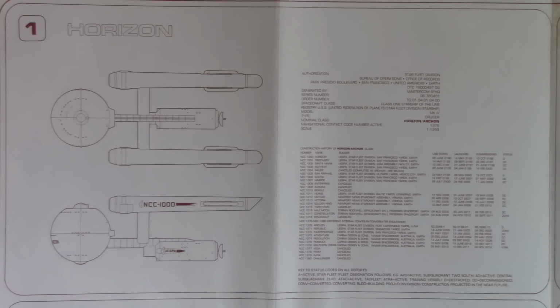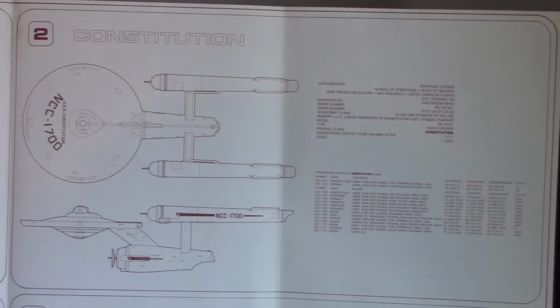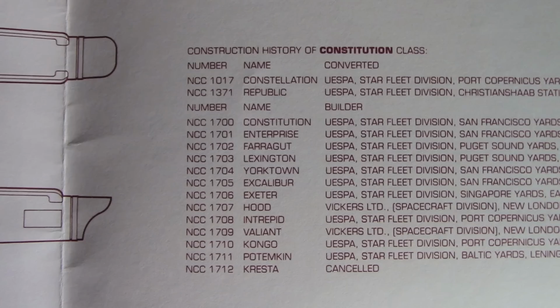But let's move on now. The next one is the Constitution class. So here, of course, is the Constitution class, and as you can see, it's the Cage version. It's got the larger bridge module and the spikes on the nacelles. It's also got the 12 original Constitution class ships, in addition to two other ones, NCC 1017, which is the Constellation, and NCC 1371, which is the Republic. The other names, of course, are the Constitution, Enterprise, Farragut, Lexington, Yorktown, Excalibur, Exeter, Hood, Intrepid, Valiant, Congo, Potemkin, and the Cresta.